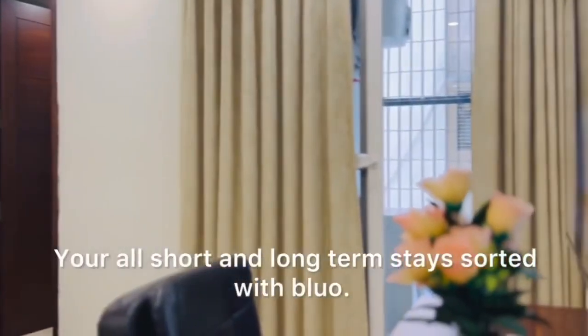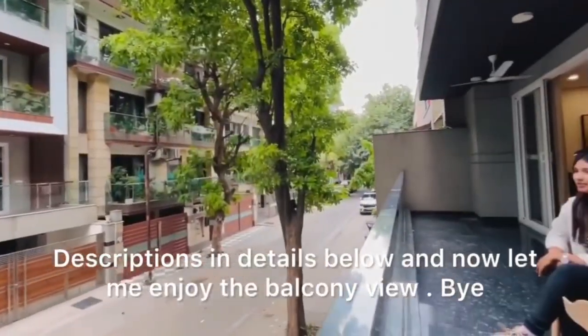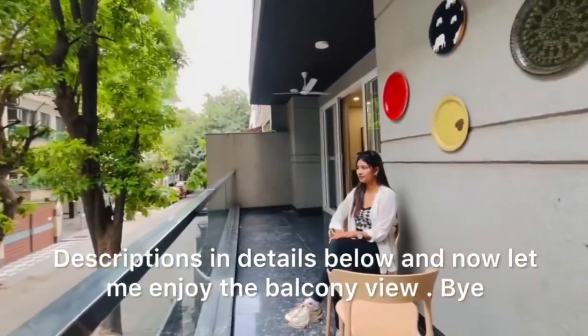Your short and long-term stays are all sorted with BluO. Descriptions and details below, and now let me enjoy the balcony view. Bye.